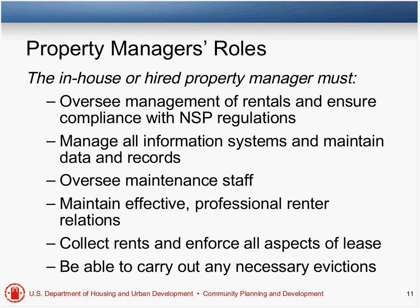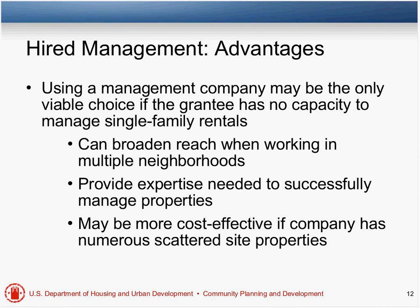Whether the property management is in-house or done by a third-party manager, there are some functions, obviously, that have to be carried out in either case. You need to oversee the management of the rentals and ensure compliance with NSP regulations. You've got to manage the information system, maintain data and records, oversee maintenance for contractors, and maintain effective, good relations with the renters, collect rents, enforce all aspects of the lease, and carry out any necessary evictions. So these are the key roles that are involved.